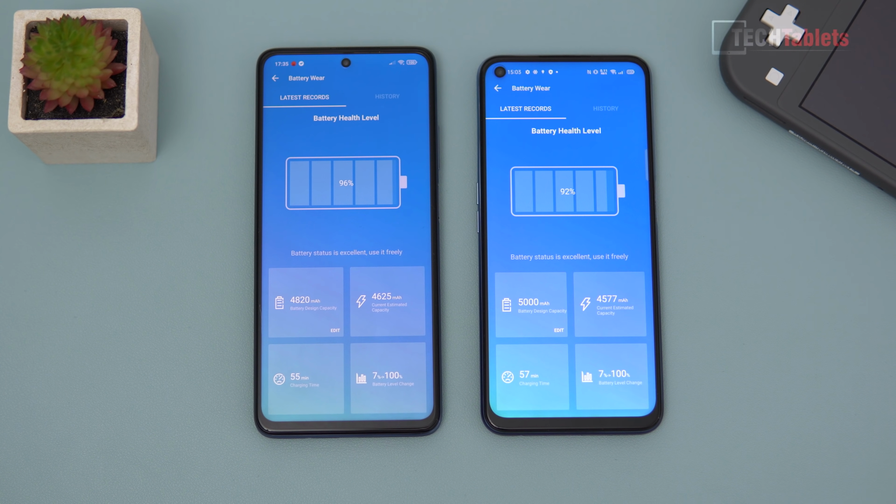So the capacity in the batteries, as I pointed out earlier in the start, it's a slight difference. It's not really a lot. 180 milliamp hours is not going to really mean much. Now, they both charge at very similar speeds. Even though the Xiaomi has 33 watt charging versus the 30 we get with the Dart charging on the Realme, that took 57 minutes to go from 7% to 100% with a slightly larger battery, and it was 55 minutes to go from 7 to 100% here, charging time on the Xiaomi Mi 10T Lite 5G.